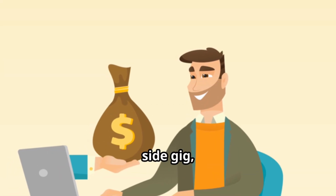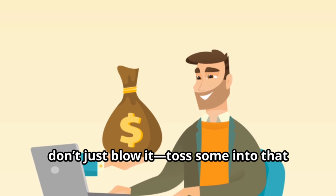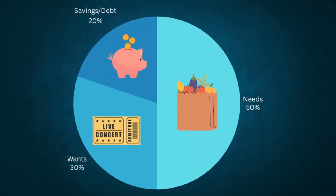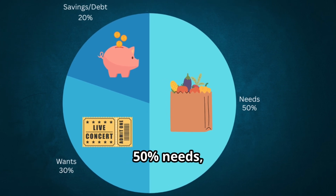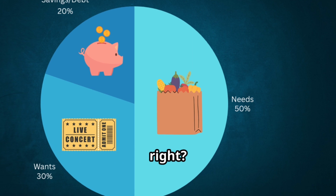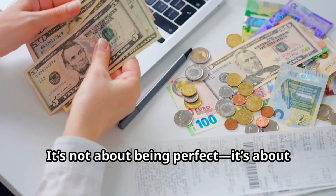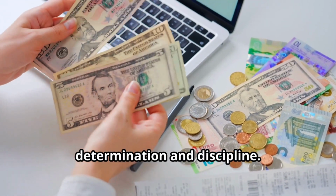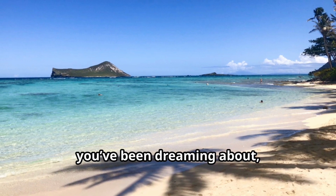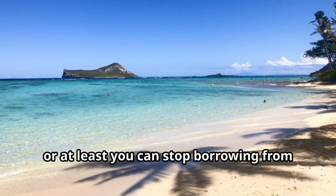You're such a smarty. Oh, and if you get a raise or cash from a side gig, don't just blow it, toss some into that 20% slice. Your future self will thank you. Let's review. 50% needs, 30% wants, 20% savings or debt. Easy, right? It's not about being perfect, it's about determination and discipline. Try it for a month, see how it feels. Maybe you'll save enough for that trip you've been dreaming about, or at least you can stop borrowing from your friends.